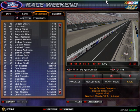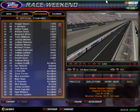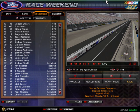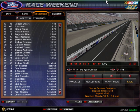As we look at the rest of the finishing order for you here, 21st was Michael Turner, despite getting into a crash late in the going here. Jordan Anderson, 22nd. Joshua Collar, 23rd. 24th was Andrew Davis. 25th was Daniel Olson, the last car on the lead lap. Andrew Perry was 26th in today's event.